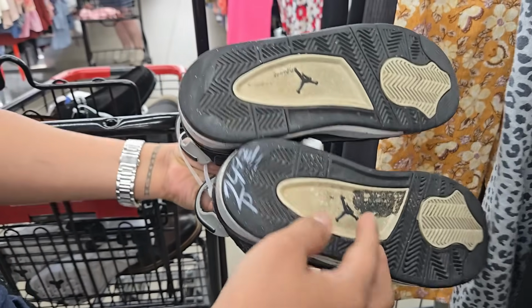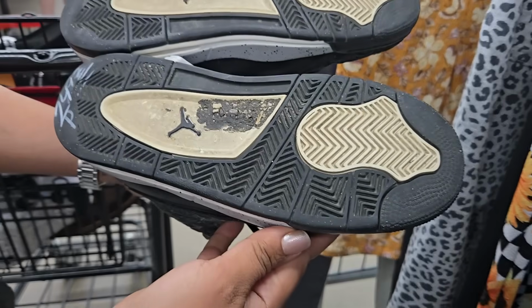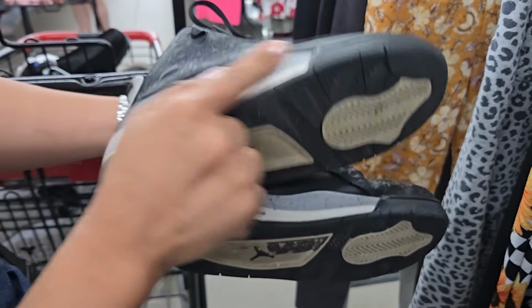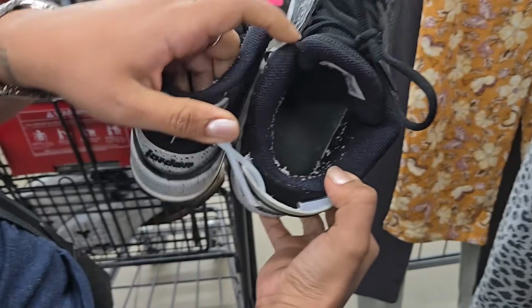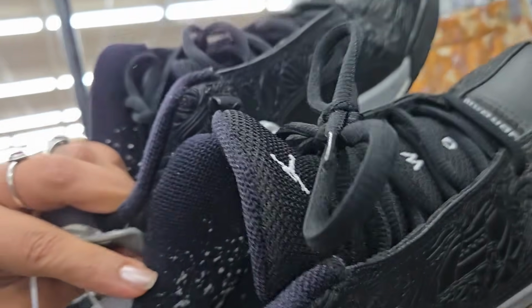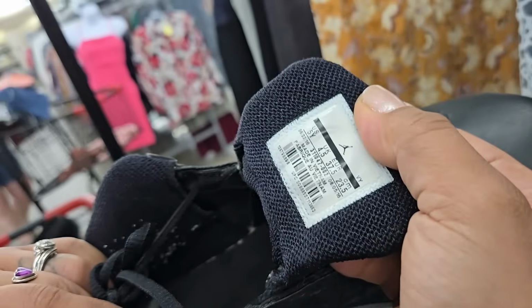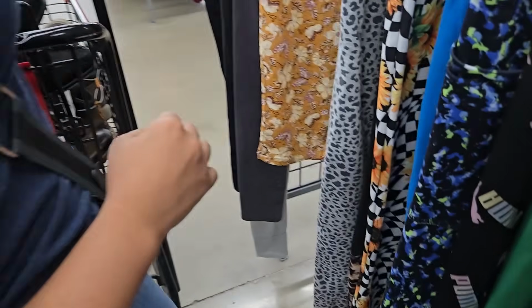I spotted these kids' Jordan shoes. They looked clean overall. They did have a little bit of peeling inside, but that kind of stuff can be easily fixed with a sweater shaver. But I'm a bit traumatized with Jordans because I've bought fakes before. That's why I just left them behind. I was scared they weren't going to be real and they weren't cool enough to pay to authenticate them.